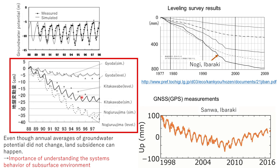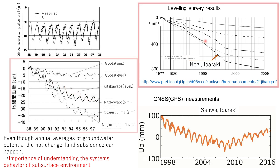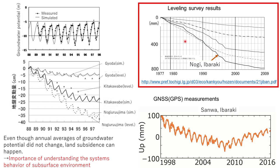So the actual line is done with calculation. And it is going down as a trend, although it's going up and down on a small scale. The phenomenon that is actually occurring is different from what we had originally measured with the leveling. It is important to understand this point.